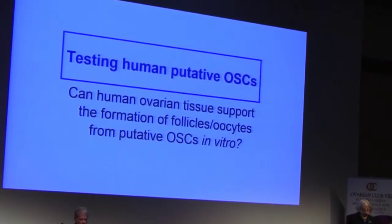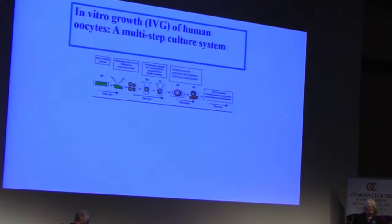So the question then was, I at that time was very skeptical about these cells, but had an opportunity to test these cells. So we asked the question of whether the ovarian tissue that we were working on in terms of a culture system, whether these cells could be supported within the tissue and indeed form what would be classified as oocytes. So this was a system that we were working on, and indeed still are working on.